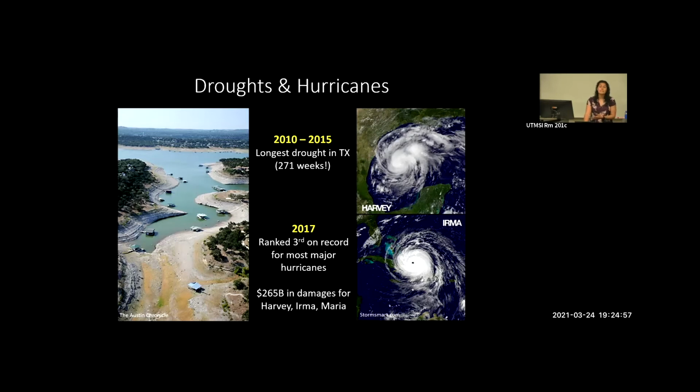Then in 2017, not just Texas, but much of the US was hit with multiple hurricanes. And 2017 actually ranked third on record for the most major hurricanes. And essentially the three, Harvey, Irma, and Maria, totaled up to 265 billion in damages.